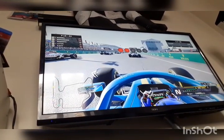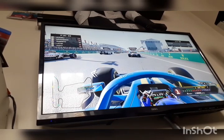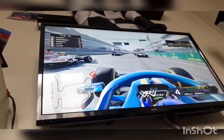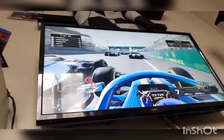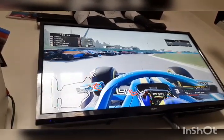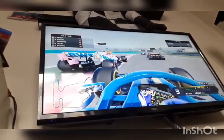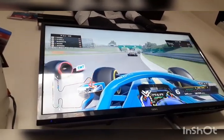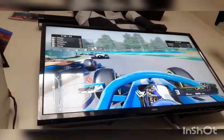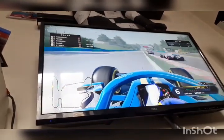We go for five red lights for the second time. Lights out, away we go, and down to turn one, Russell squeezes wide, and we take a massive, massive spree of overtakes going down to turn one there. And we're going to take Stroll here. We go around the outside of Sainz. Gosh, we've kicked up the boost on this lap, hey?